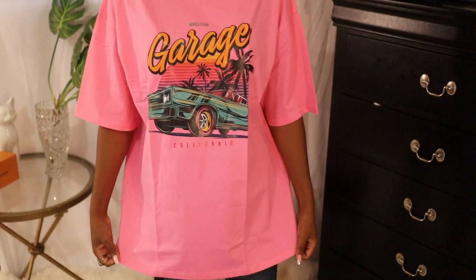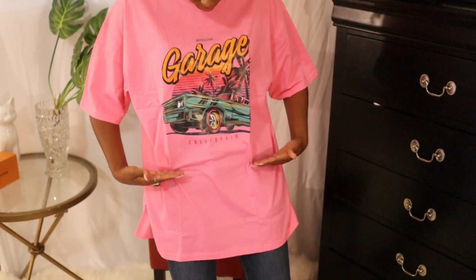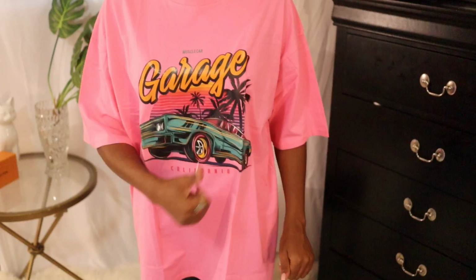It's just sizing wise, I'm not really a fan of. It feels like a dress. But yeah, I might actually cut this, make it a little crop or something. But I'm satisfied. I'll give this one a thumbs up.